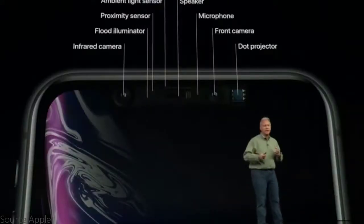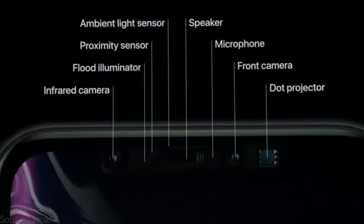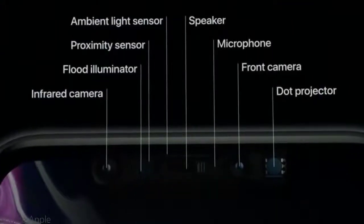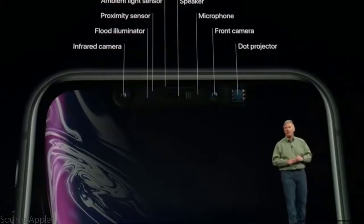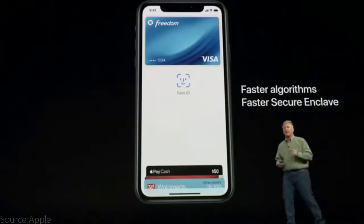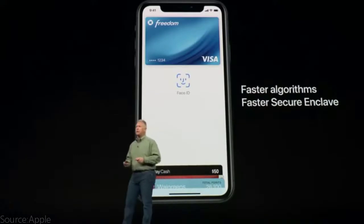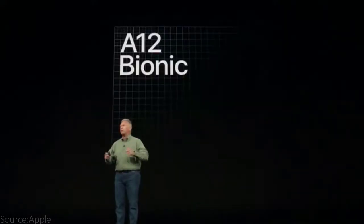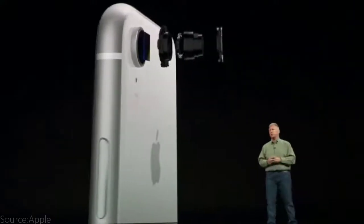It has Face ID. And there's a True Depth camera system, the same True Depth camera system in iPhone XS and XS Max. So it's infrared camera, flood illuminator, proximity sensor, ambient light sensor, dot projector, front camera, speaker, and microphone. And inside the iPhone XR is nothing but the best chip we make, our brand new 7-nanometer A12 Bionic chip. So this is a powerhouse, and it has a great new camera system as well.